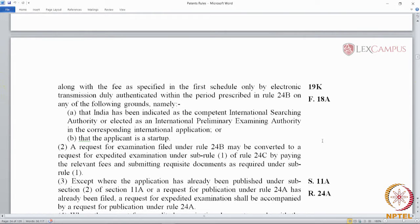Startup is defined in the rules. Startup has special status in the first schedule. The first schedule is the schedule which describes the fees. Startups are entitled to fees at the same level as individuals. So this is a privilege that is given to startups. Startups will be treated on the same fee structure as individuals, that is natural persons. So natural persons and startups are now together grouped as one category for the purposes of levying fees.